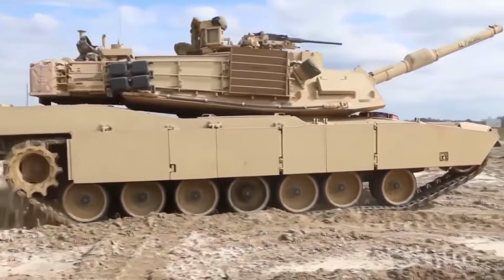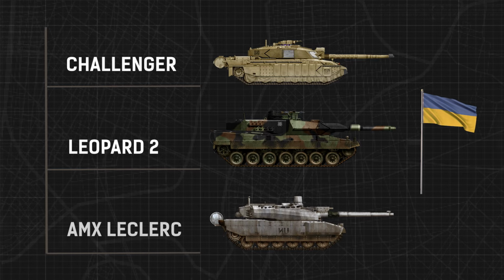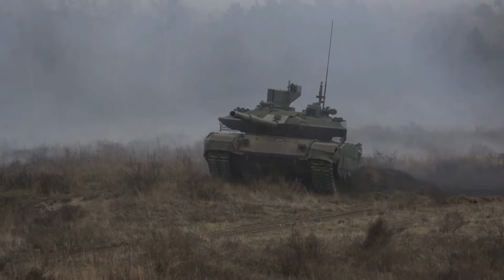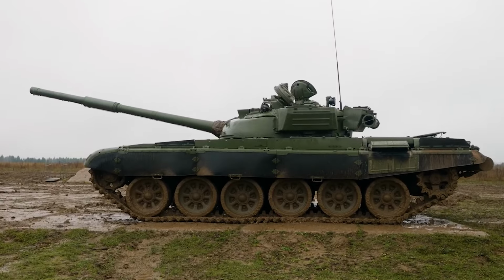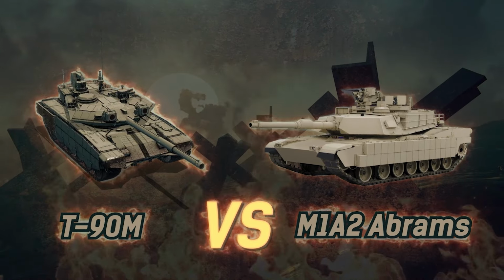The M1 Abrams is not the only modern tank to arm Ukrainian brigades. Ukraine is also adding Challengers, Leopard 2s, and the French are talking about sending AMX Leclercs. Russia is armed with T-90s and T-90Ms. Even the T-90M still does not quite match up to the M1A2 Abrams, and if the T-90M is no match, then the T-72 is less significant in theoretical terms. We will therefore compare the T-90M and the M1A2 Abrams in the following parts of this video.